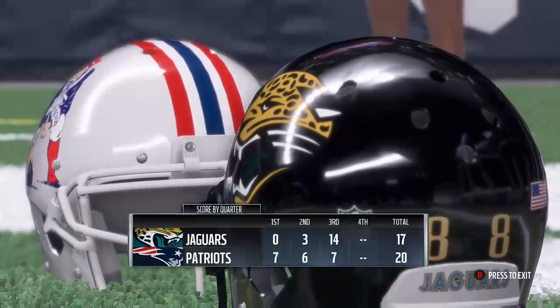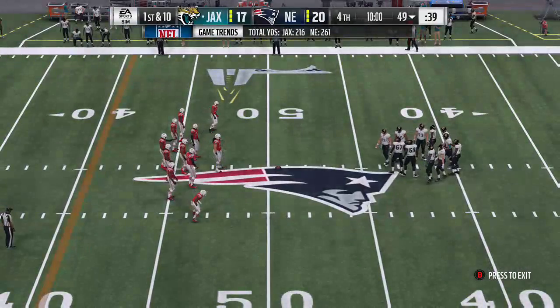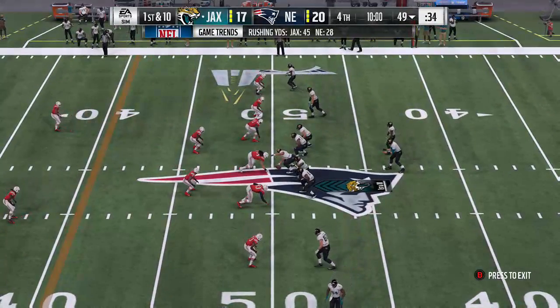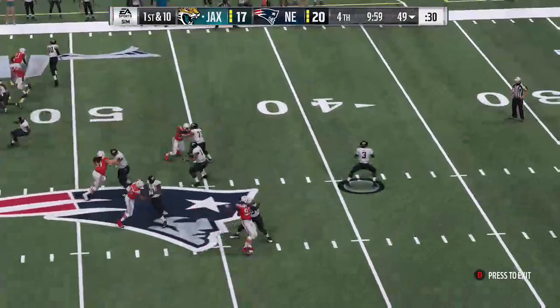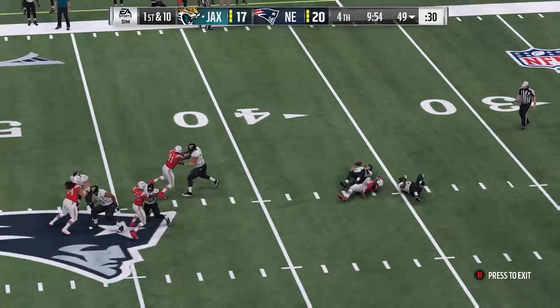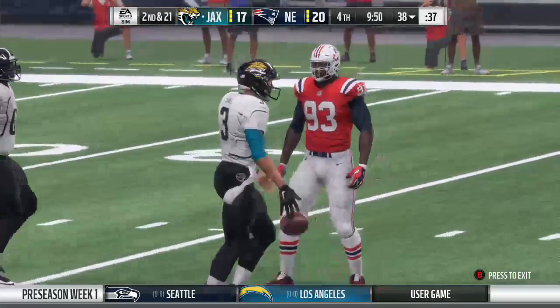Back now in Foxborough. It's been a very hotly contested game to this point. Just a field goal separating these two teams as we get set for the fourth quarter. Jones on 1st and 10. And no escaping this time as he'll go down. They got him for a sack.